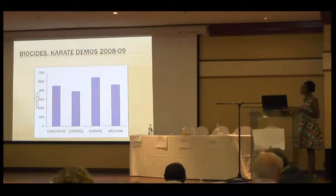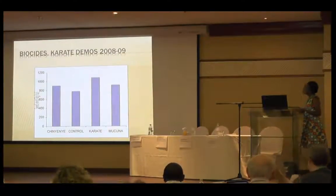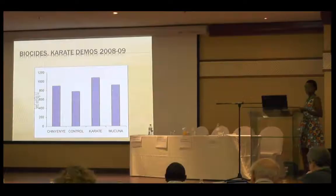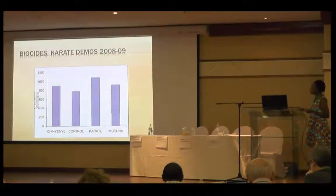Also, we did other experiments to look for the effect of mucuna, because previously we tried to look only at chinyere, and we realized that this snake bean is not easy to get in our place. It is available only where they do fishing, because they use it for fishing. It's very poisonous. So that's why we tried to add mucuna, because this is easy to get in our place, to see if mucuna and chinyere can perform similarly, and you realize there is no difference in the yield if we use mucuna or chinyere.